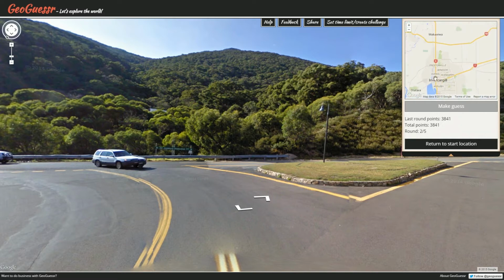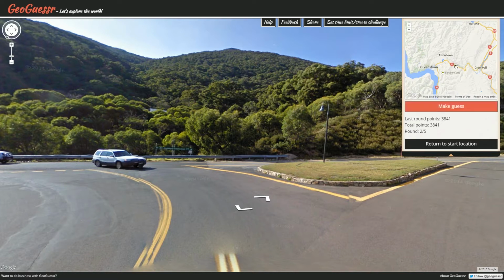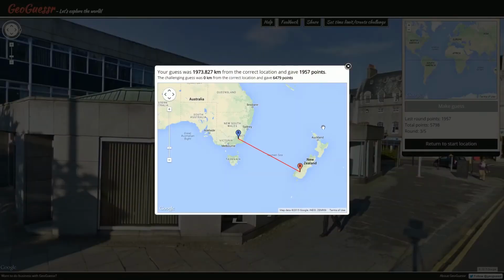How big is this? This is pretty big, but I don't think we're really there. I'm thinking around Queenstown seems like it makes enough sense. Let's go with in between Cromwell and Queenstown on the 6. Yeah, let's make the guess.